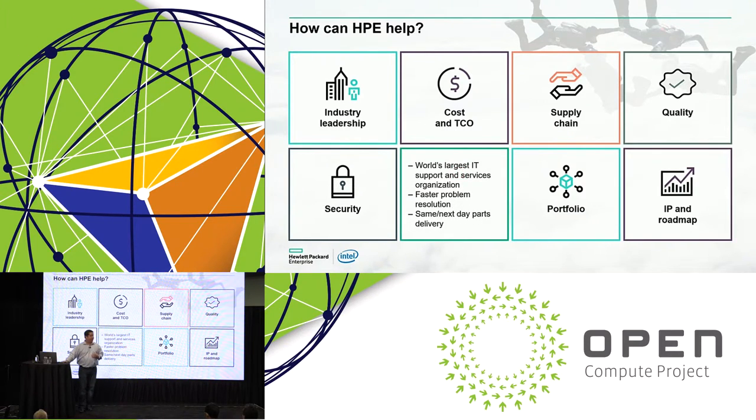Service and support, and this varies by company that we engage with. Some folks don't want any service and support. Others want warranty only. Others want us to come in and manage the entire data center. The nice part about working with HPE is we have that entire catalog. You pick and choose what you want or what you don't want. We are the largest IT support organization in the world.